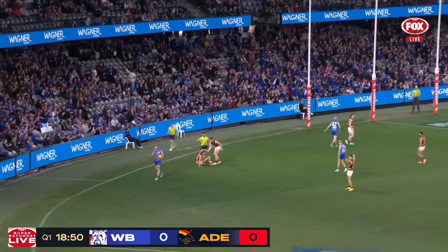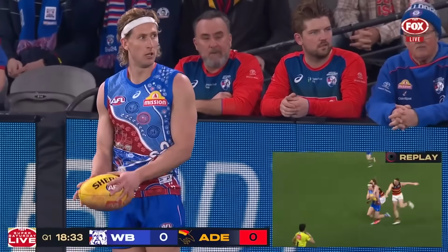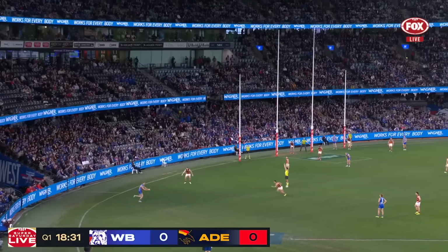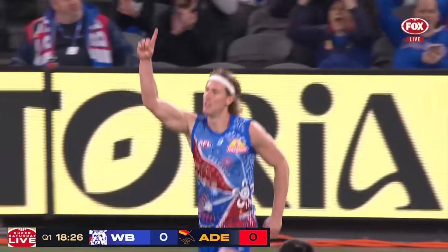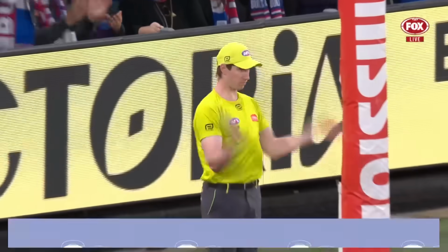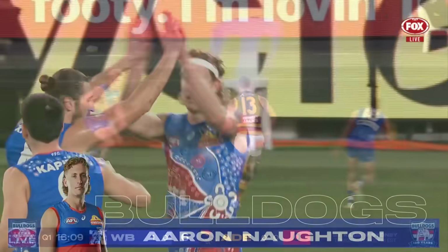How slick was that? I just mentioned pre-game, Derm, you think this might be a breakout second half of the season for Norton. He's in good form. He goes on the right boot around the corner. And the Dogs are on the board early.